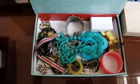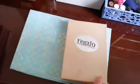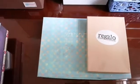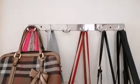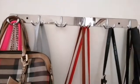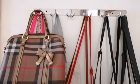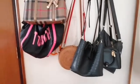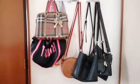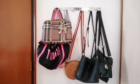So you don't need to worry. You can use a shoe box. If you have extra money, you can buy boxes also. Here in Vietnam, they are selling this kind of boxes like this. You can also mount a hook for clothes like this. You can use it for your clothes or for your bags. And it would be great to see all your things organized and your room spick and span.